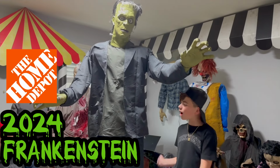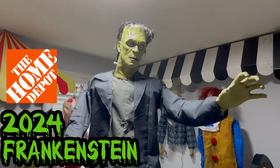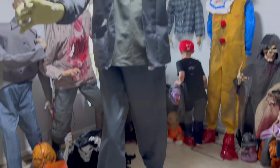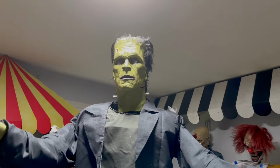2024 Frankenstein. Carlo, plug him in. This is a 2024 Home Depot Frankenstein, brand new. We're so excited to check him out. Let's see how this guy works. His sensor's right here. And he's pretty big, almost to our ceiling. It's a monster!